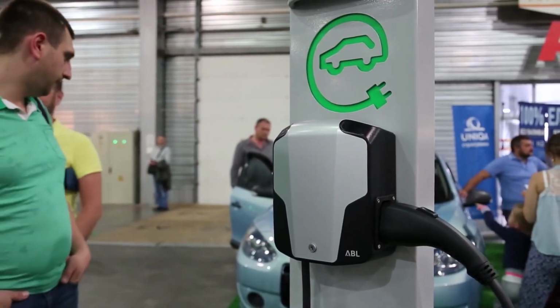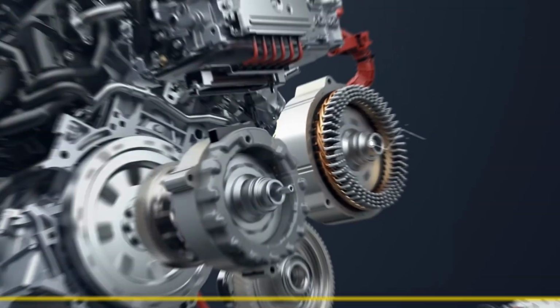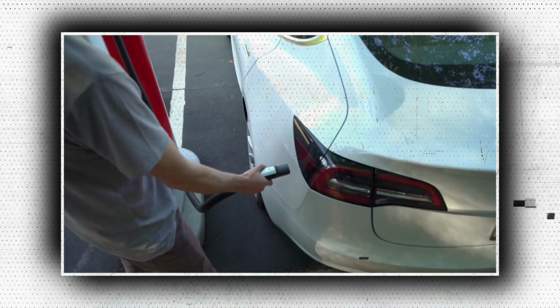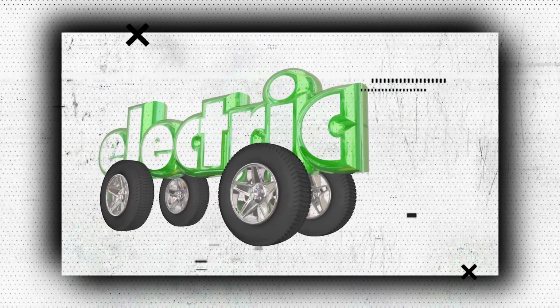A BEV must be recharged before it may be driven again if its batteries run out of juice. What exactly is a PHEV and how does it work? Electricity is used first, followed by hybrid operation. The best features of both are combined in PHEVs.